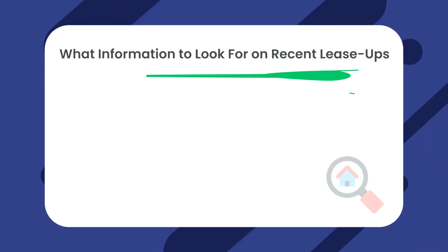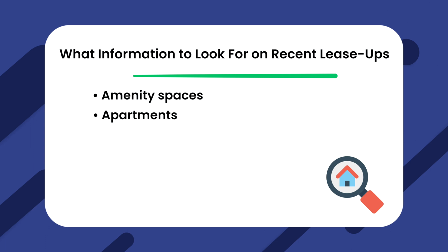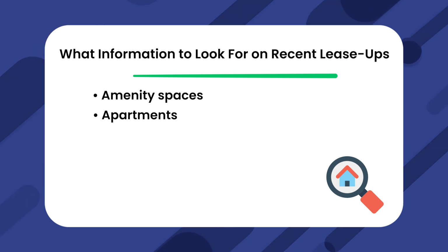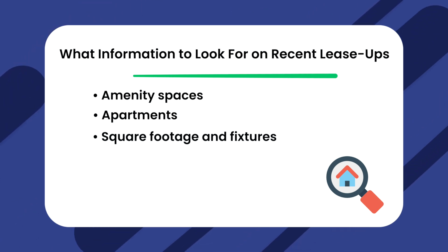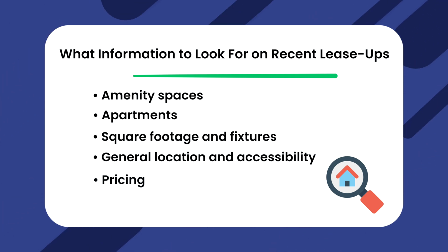You should do competitor tours of any comparable buildings in your area and get information on recent lease-ups. Be sure to look at their amenity spaces, apartments. Look at what they offer as floor plan options. You should compare and contrast your building to see what stands out about the property: square footage and fixtures, general location and accessibility, and pricing.